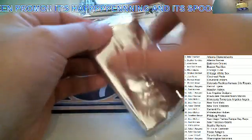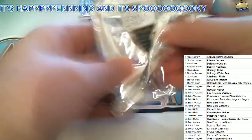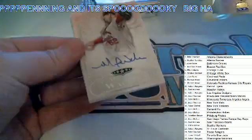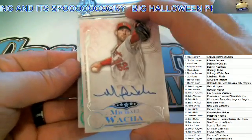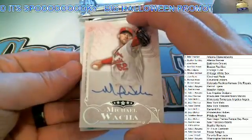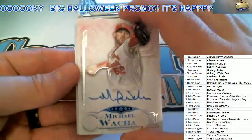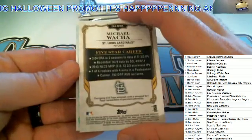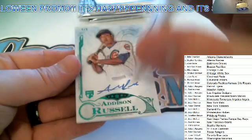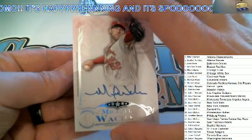All right. Michael Wacha, right there. Very nice for the Cardinals. That is Robert H. coming out to you. Robert H., nice hit, buddy. Michael Wacha, right there. Oh, man. Told you guys. I knew it. This would have been a good promo the other night during the game, too.